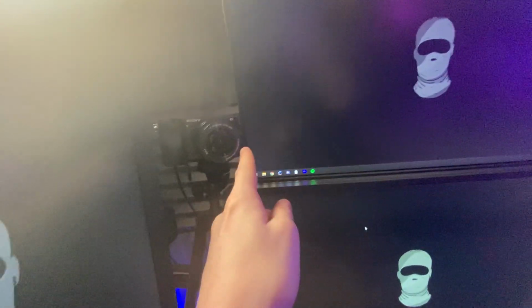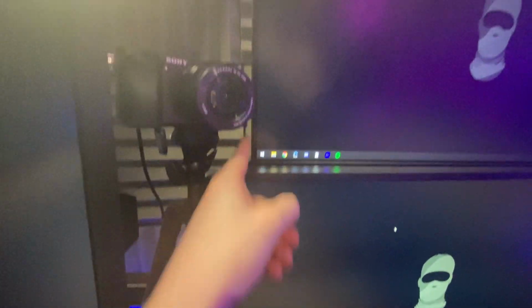But yeah, in case you don't know, the way I make that an actual webcam is I have a Camlink 4K coming out of there and straight into the back of the PC right there.